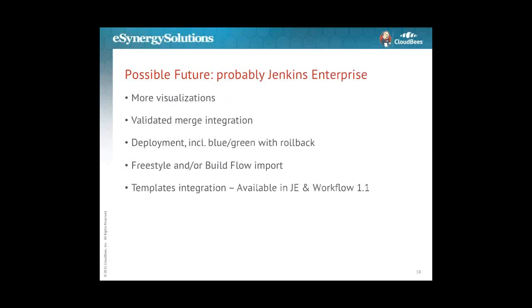And obviously those of you that have got a Jenkins Enterprise subscription from CloudBees, we are looking to perhaps provide richer visualizations. We really want to help our customers understand how they've got to what's running in production, where it's come from, what steps it's been through, how it ties back to the source. We want to support validated merge, because although you can do that at the moment in the normal job types, we want to make sure that can be supported in workflow.